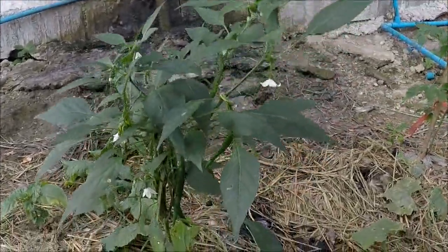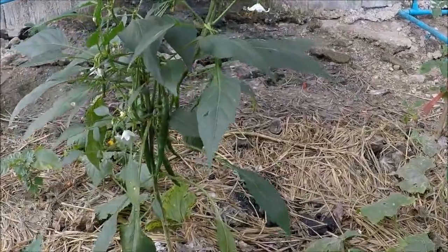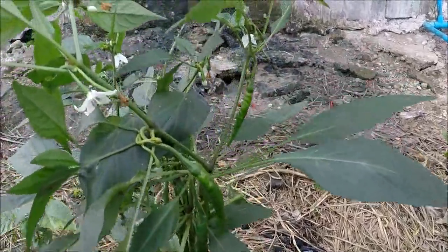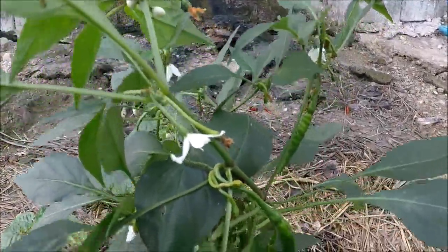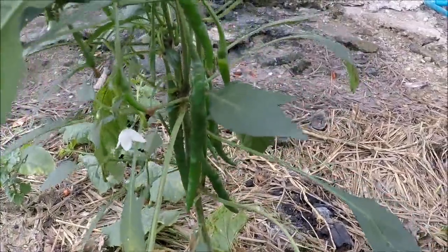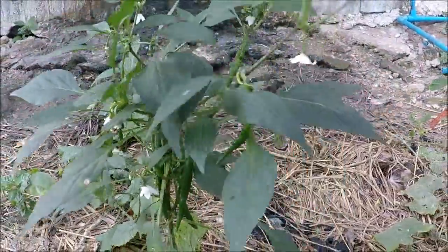Here's a wild growing chilli. I sprayed this a couple of days ago. This was black with aphids. There's a few ants about, so I presume there's a few aphids. But you get ants with chilies anyway, so that's a lot more healthy.